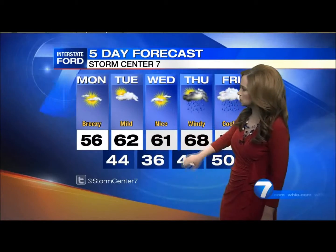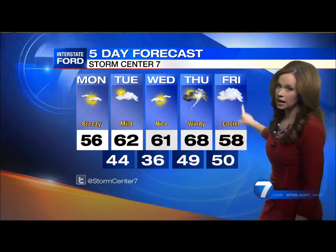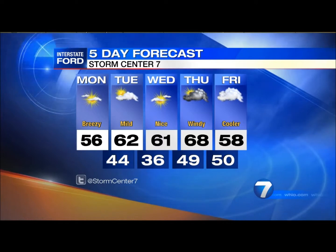62 for tomorrow. We'll see 61 on Wednesday, mostly sunny, so a beautiful stretch of weather here. Thursday's the day that we're going to be watching those storms, but we're near 70 degrees. And then Friday does look to be another wet day with highs pushing into the upper 50s. Overall, even though we are tracking the chance for rain and storms at the end of the week, at least we're talking about highs that are at or above average.